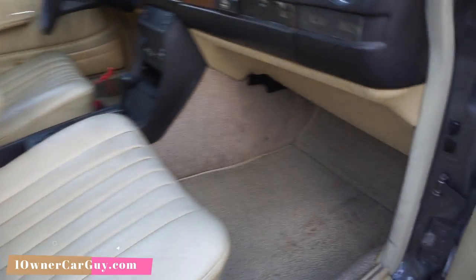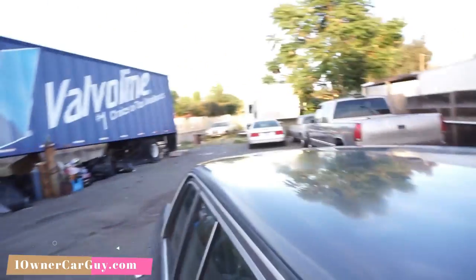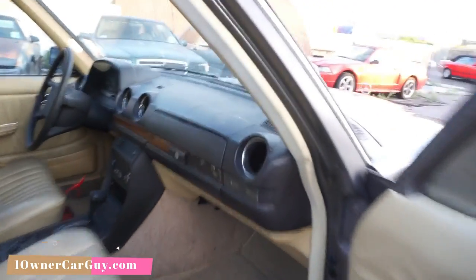I'm gonna show you under the hood. And this right here, I could've got that too. But the time, the effort. And I've gotta move out of this lot. I've got everything here to sell, so anything you're interested in, let me know. Cheap. And this car, cheap. It's just a clean car.